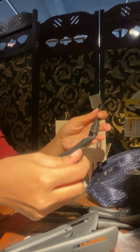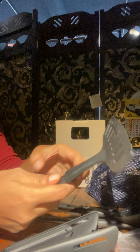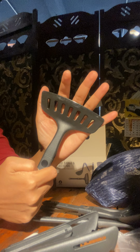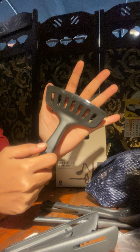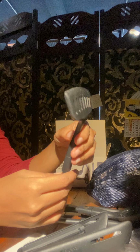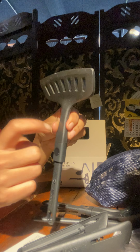Ni set dia, set masak. Comel-comel. So, mini size. Just nice untuk camping. So, tak bulky. Oh, menggoreng telur nampak. Steady. Omelette. Solid eh.